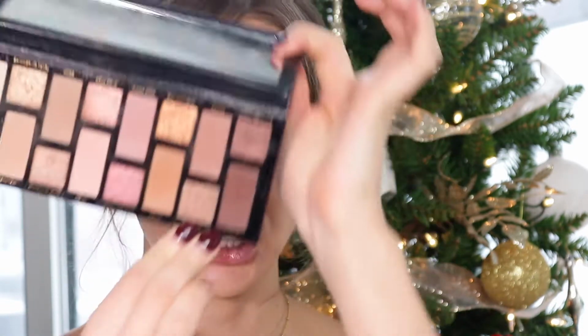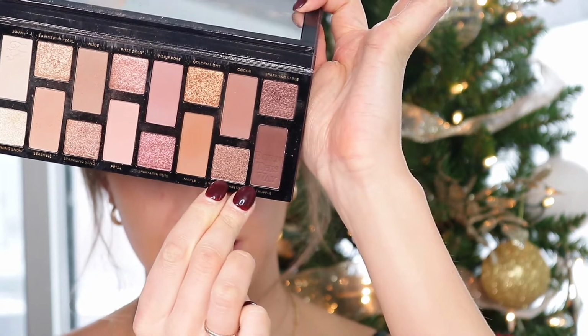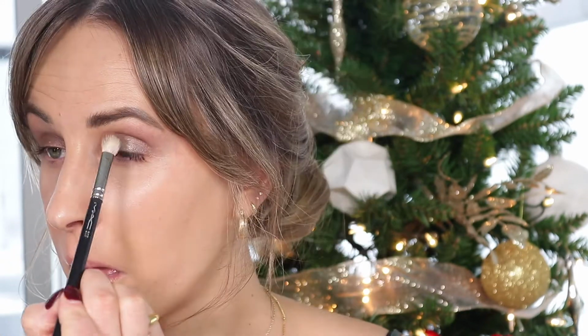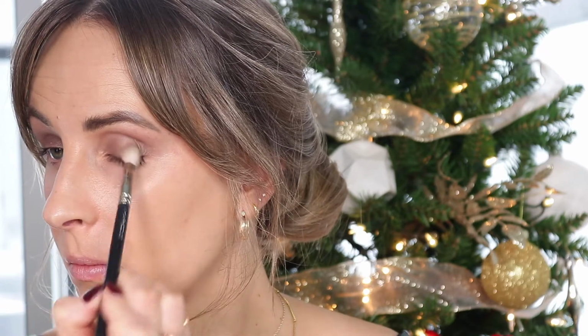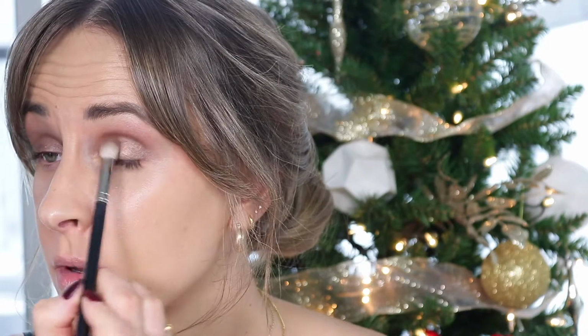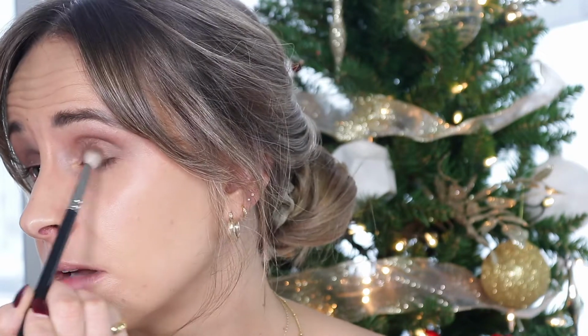Next, I'm going in with the Too Faced Born This Way Natural Nudes palette, and I'm taking the color Sugared Chestnut. It's this one right here, a dark, browny coppery tone. I'm going to take that same fluffy brush and put that all over my lid. This will warm up that first color we put down, because it has more golden tones, whereas the first one was a very cool tone brown.